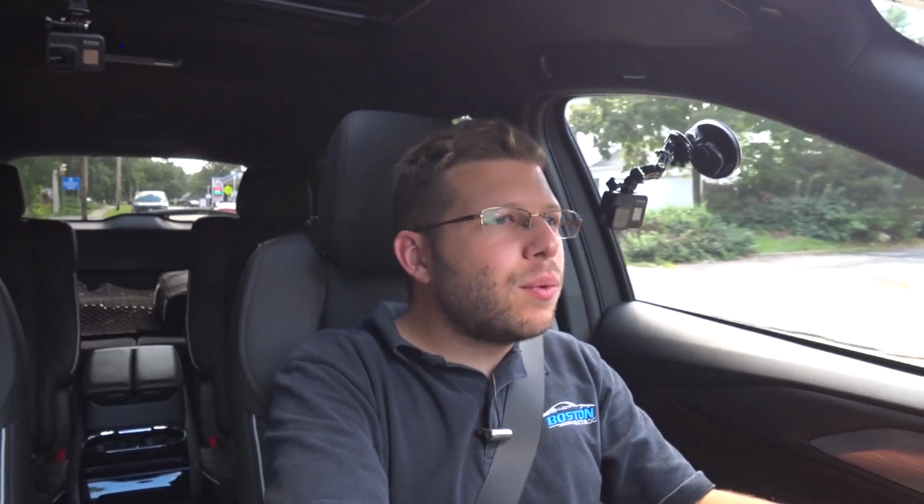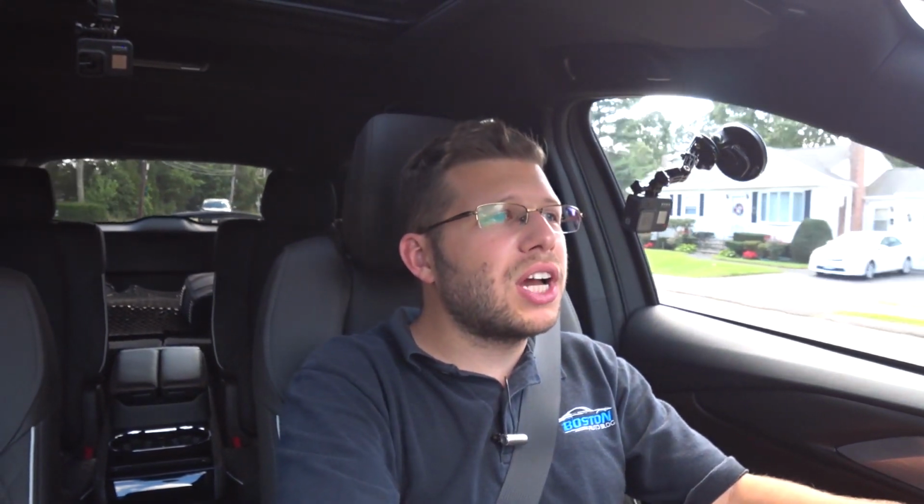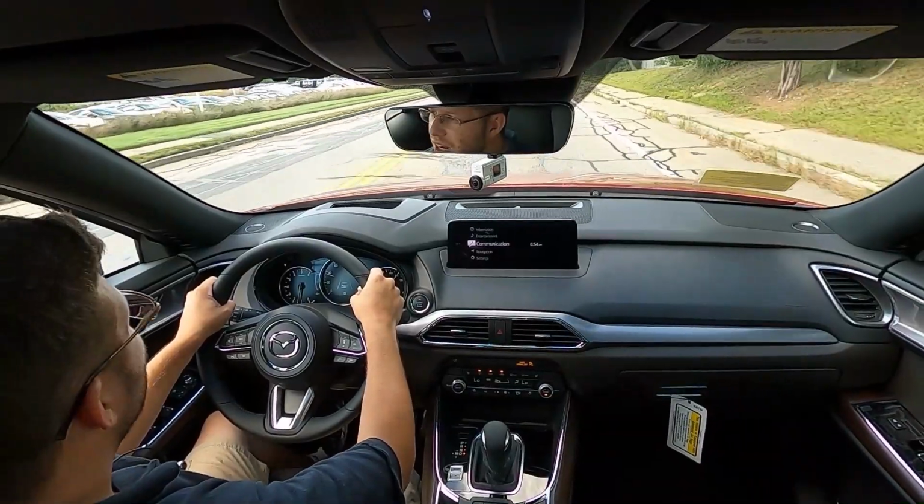But it always comes down to the interior space, how much room you're going to have to work with. And I do think that if you have smaller kids, you can certainly fit them in the third row. Also, when it comes to the second row seating, you are going to sacrifice the middle seat for the captain's chairs. But I just think that when it comes to the overall quality for the interior, the soft touch materials, the Nappa leather seats, this is really where I think the CX-9 stands out.